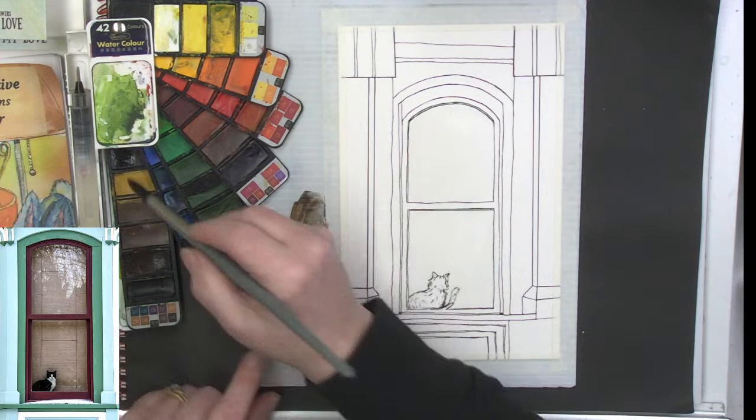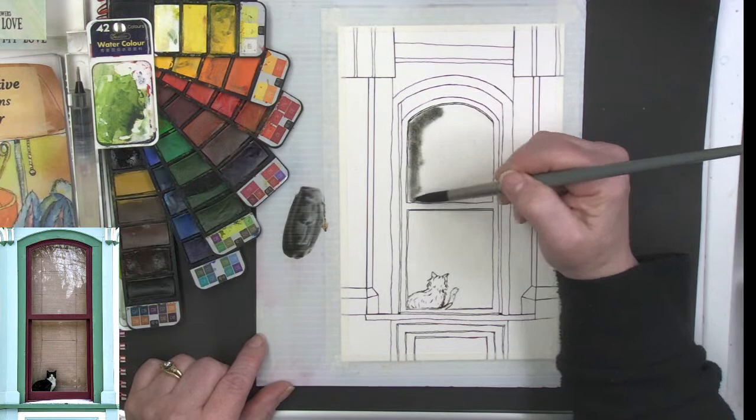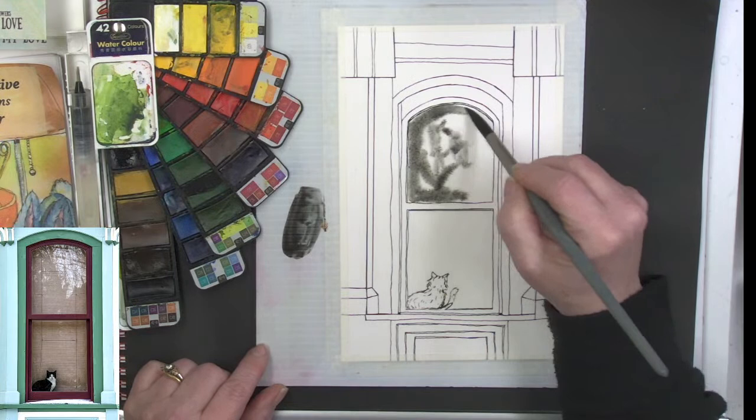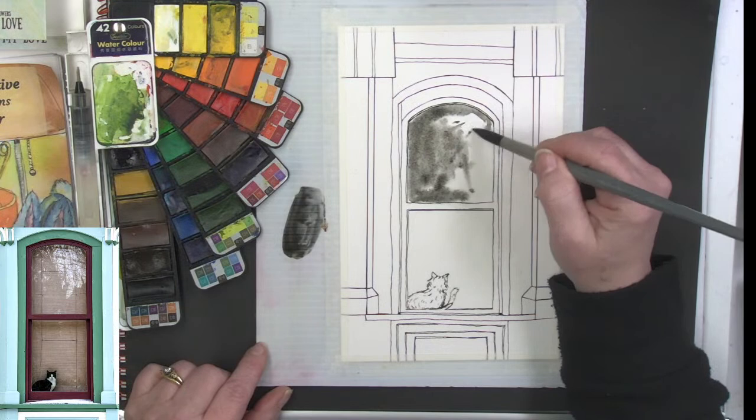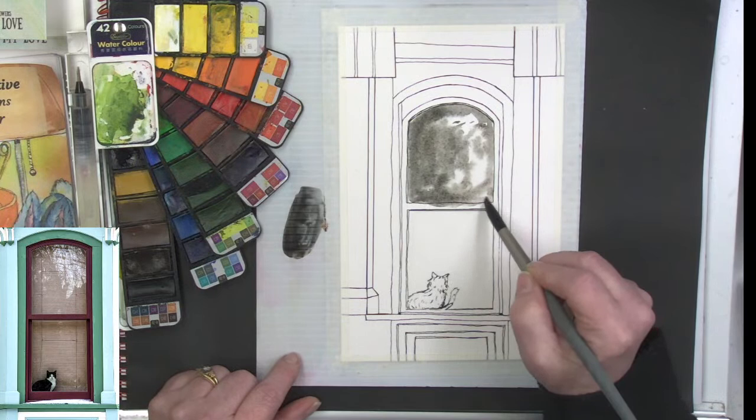All right, so we're going to go up here, and we're going to just get the inside of this window. We're going to get it a little bit wet and dark, but we're going to have a little bit of some reflection. I think it might be trees or something that's up there, like on the street. Look at how quickly that sweet little reflection went in. Boom. That's all we need there.